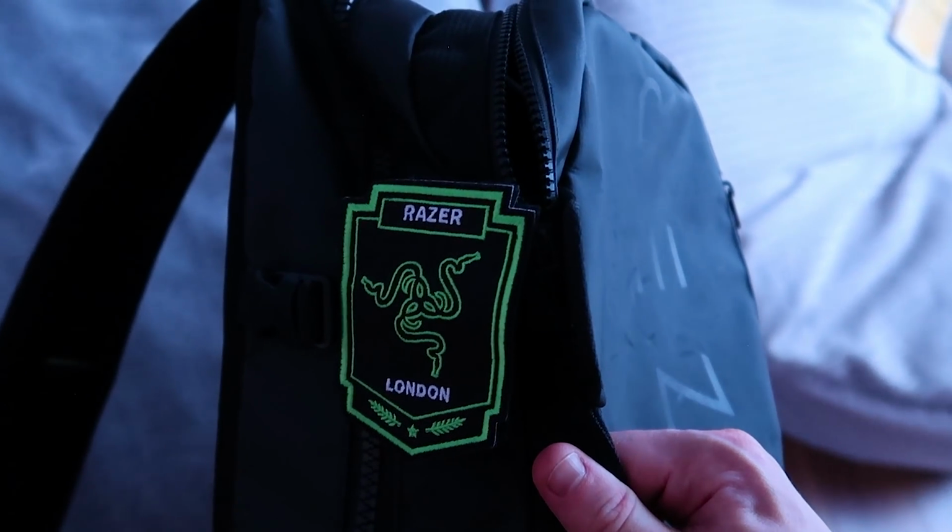We got the Razer Chroma Mug, but not only do I have a Razer Chroma Mug, I also have a Razer Backpack. If you ever see me on the street, this is most likely what I'll be wearing on my back. We got the Razer Rogue Backpack, I think it's called, and I ended up attending the Razer London store launch event, so they ended up giving me some goodies, like this badge right here, so I put that on my Razer bag.